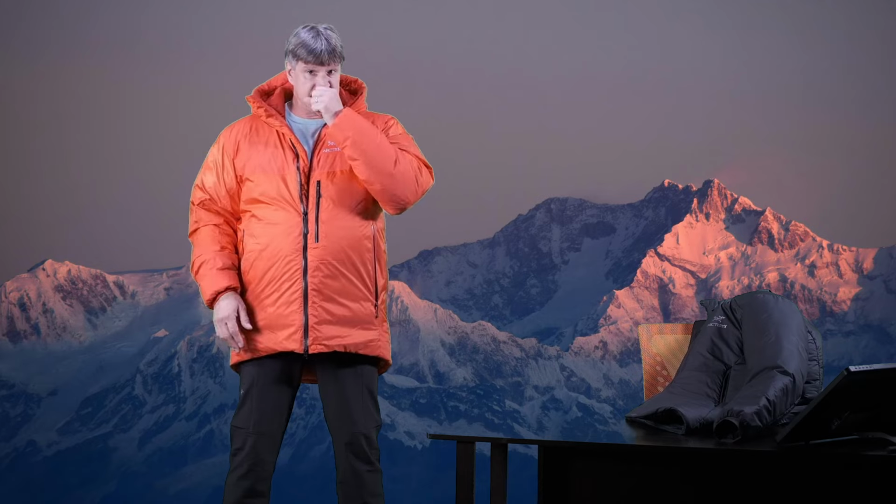This one too, just like that one, has a nice high chest pocket for climbing, right? It has the double zipper here to use if you're wearing a harness. It has two nice pockets here on the side, two dump pockets inside. All the features are very similar.